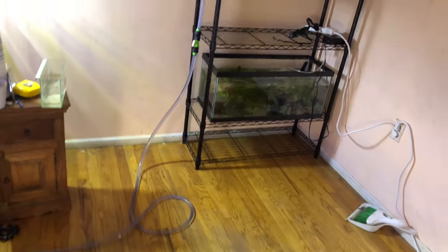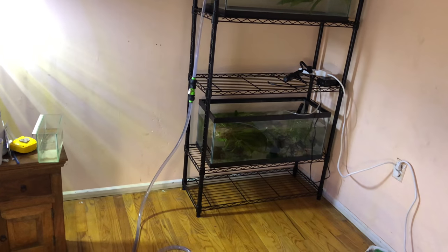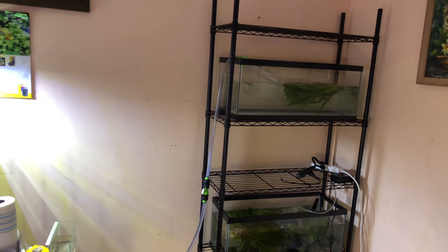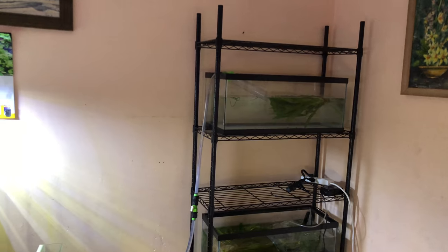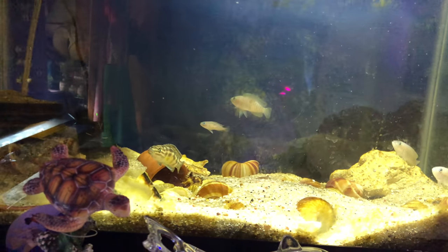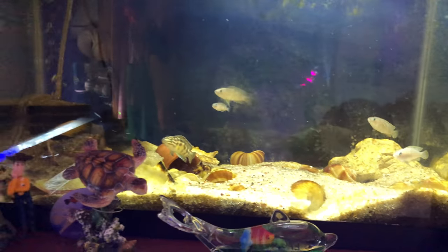This is still in the middle of the room. And that's where I put the angel fry. Right now it's on a battery-powered air pump. Nothing up in that 20 gallon. That 20 gallon is going to be the shell dweller. So I'll move those tomorrow because it's late.